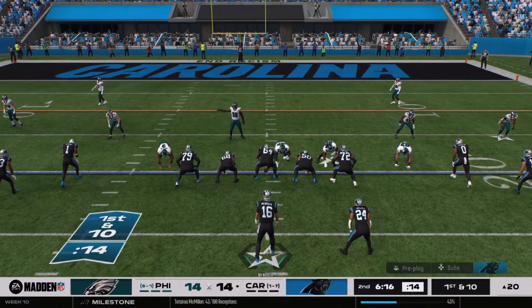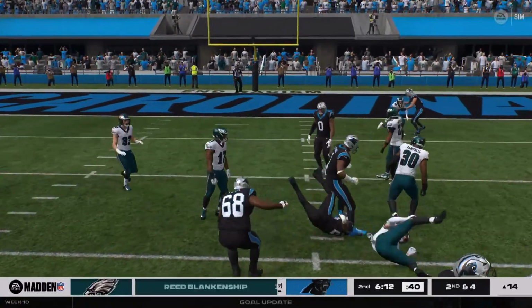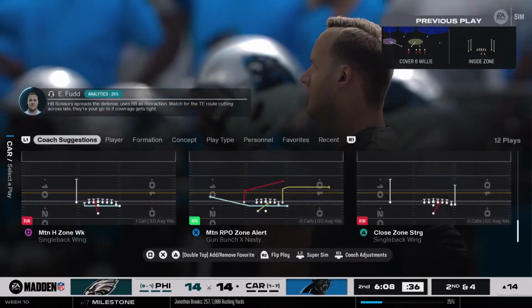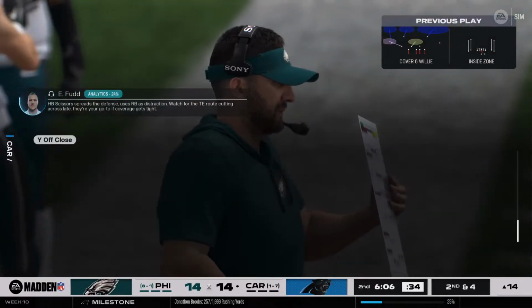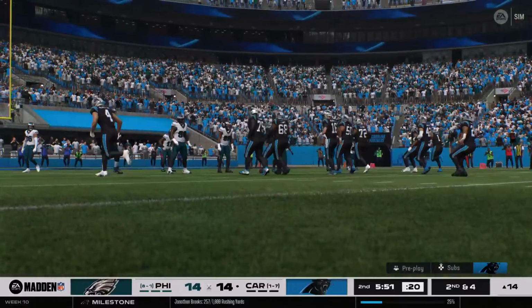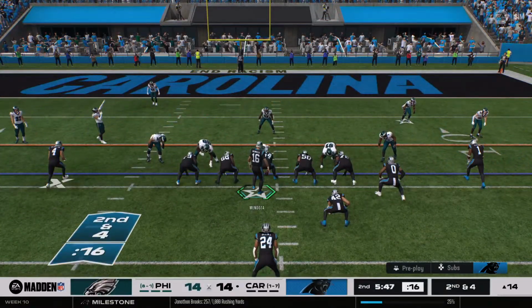Yellow, 43. First and 10 at the 20-yard line. They'll run, and for the first time, it's Jonathan Brooks. And some space opens as he's brought down following a gain of 6. It's a pickup of 6. Brings up 2nd and 4 at the Eagles' 14-yard line.